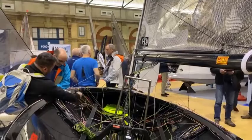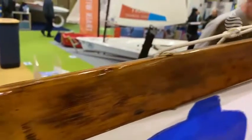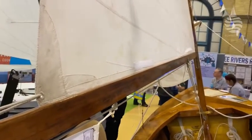But I mean, they're absolute works of art, and that's one end of the spectrum. And on the other end of the spectrum, you've got a Wayfarer that sailed around the world, around Britain non-stop, and the GP14, hull number 2, I think it is. And actually, that's got just as many people looking at it.